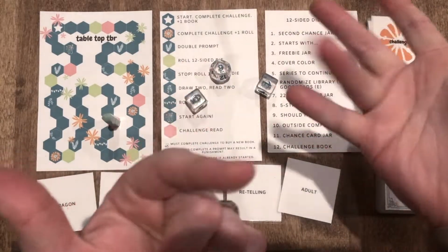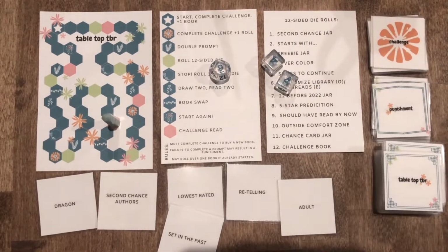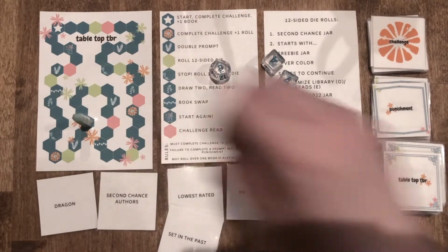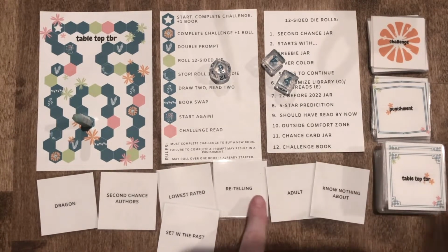Roll number 7. What is hopefully our 7th and final roll. I jinxed myself. I got a doubles. One more. 1, 2, 3, 4, 5, 6, 7, 8. Know Nothing About. So roll number 7 was a doubles.